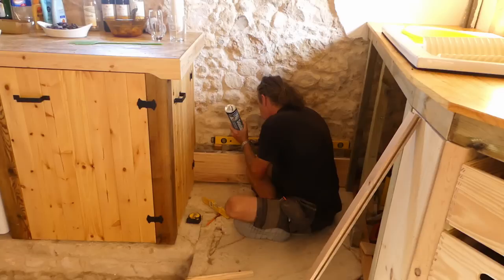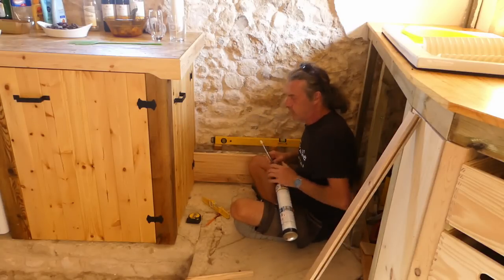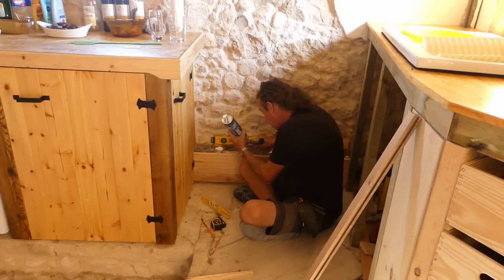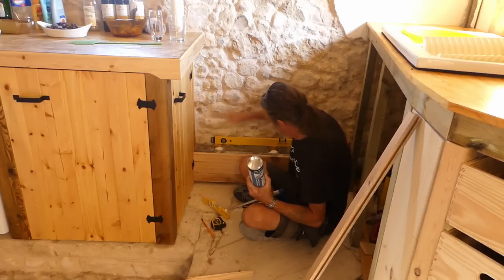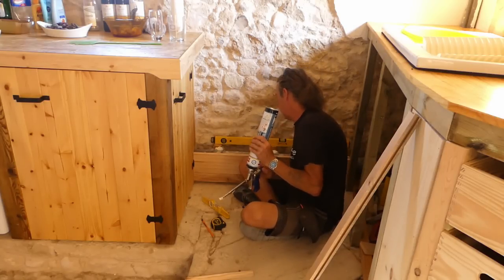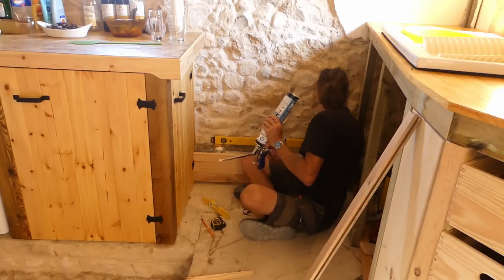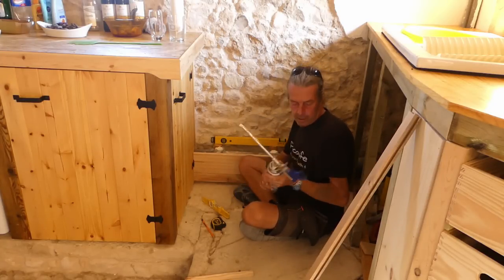I'll just clean the nozzle, it's not working. Right, we're all done. They're not doing anything structural, because the weight's going to be transferred directly down to the floor which they're sat on. It's just to hold them in place while they go off. So we'll let that go off now and come back to it in 20 minutes.